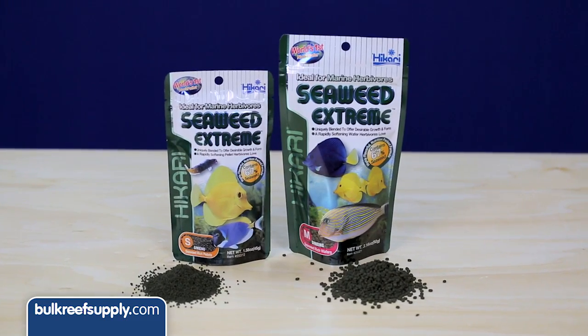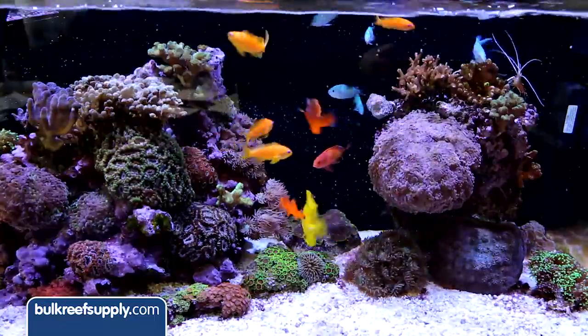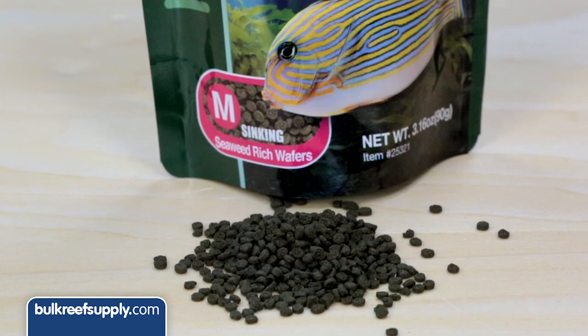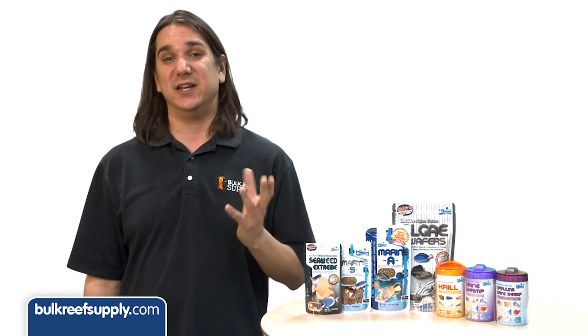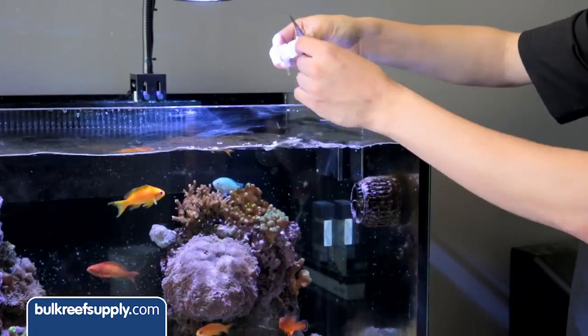Hikari also produces a first nori-based algae wafer with the Seaweed Extreme. The smaller pellets are designed for top and mid-tank feeders who typically capture the food the moment it enters the tank. And the wafers are for fish who like to scavenge and feed off the bottom. This product is 67% seaweed and can be considered a complete replacement for nori sheets in a much more convenient form.